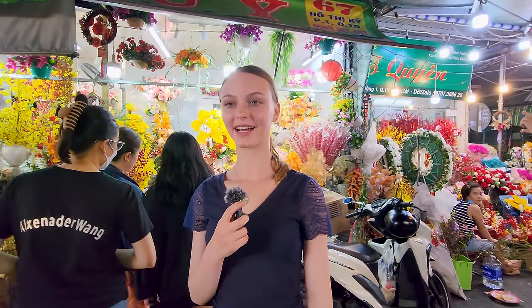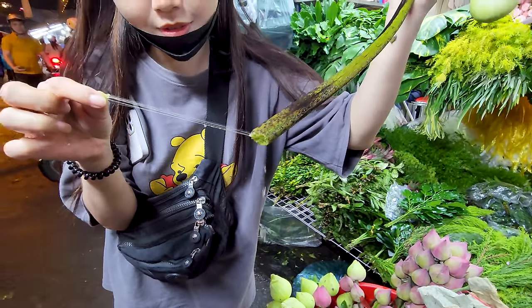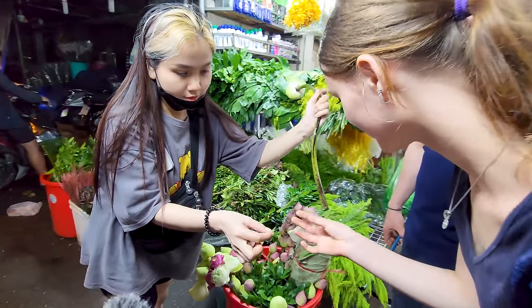So I just found out that you can actually get silk from the inside of the lotus stem. Apparently the traditional Vietnamese dresses are actually made of that and are very, very expensive. So yeah, how interesting.